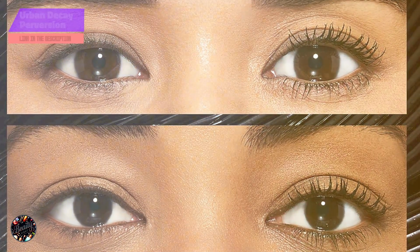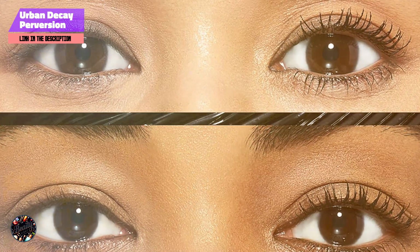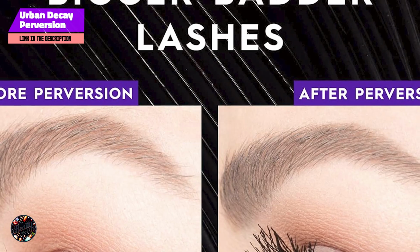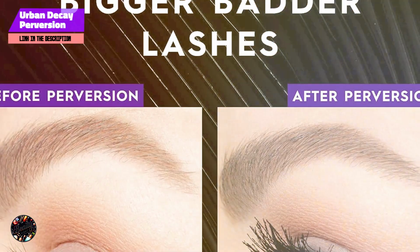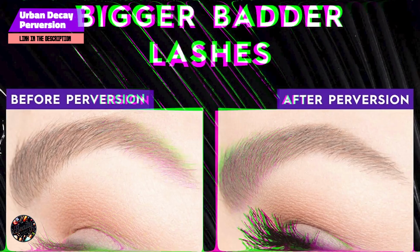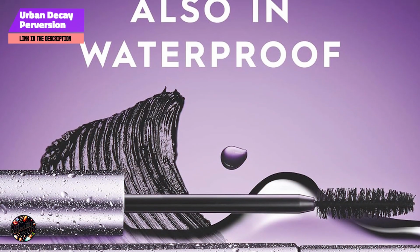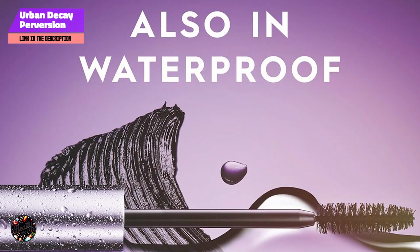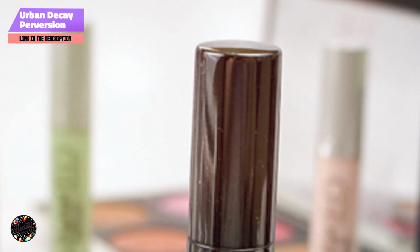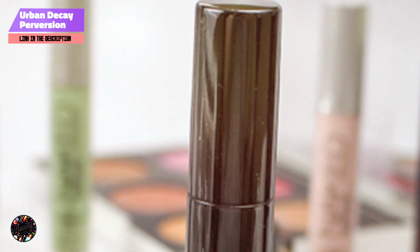And finally, at number 5, we have Urban Decay Perversion. Urban Decay Perversion Mascara is celebrated for its ability to provide extreme volume and a bold, black finish. This mascara is designed to deliver thick, luscious lashes with a rich, creamy formula. Key features: the Urban Decay Perversion Mascara features a triple black pigment formula that enhances the depth of the color for a more dramatic look.